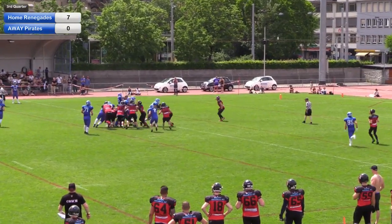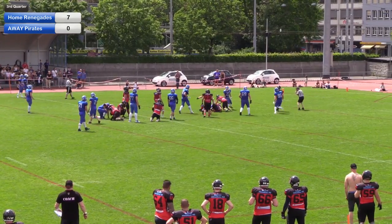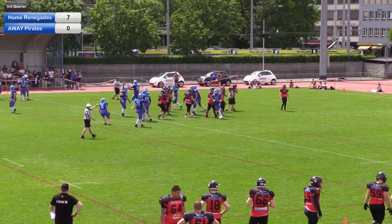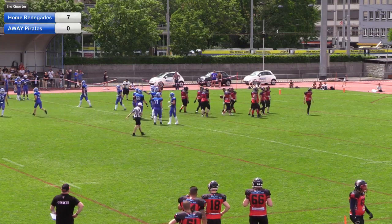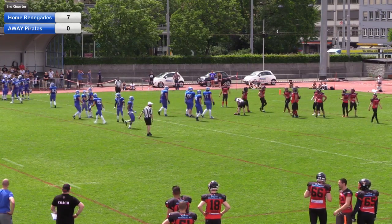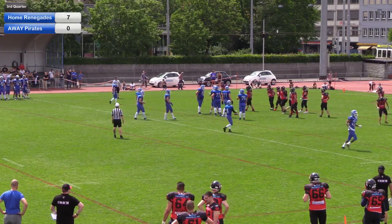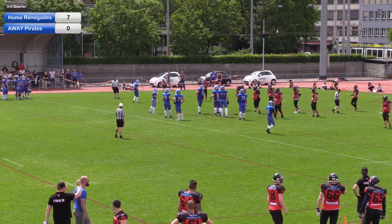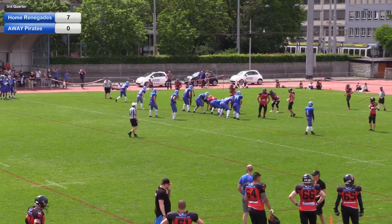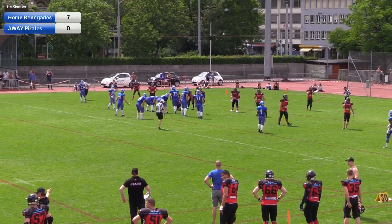Hand off to number 24, who runs through the middle. Still on his feet, he broke through the line. He's able to be tackled after getting another first down. First down, Zurich Renegades. First and 10.